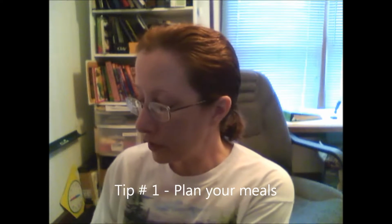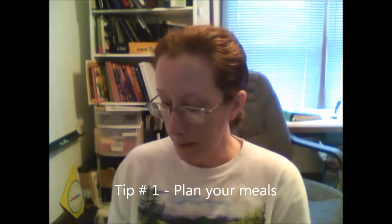Tip number 1, meal planning. Meal planning is very important for a few reasons. I had to get a little bit of a script today because I wanted to move along. Meal planning lets you plan for leftovers, and it also prevents you from buying things just spontaneously. I'll go a little bit further on that when I'm discussing some of the other tips to put that in light.